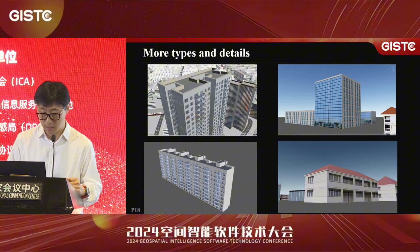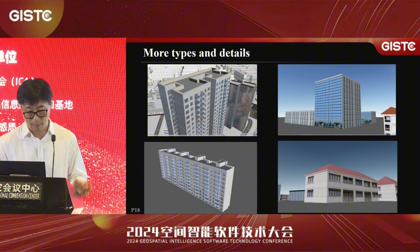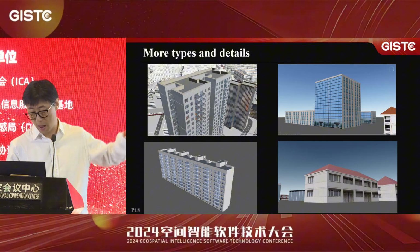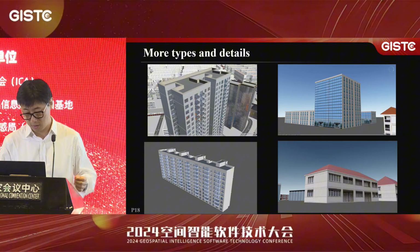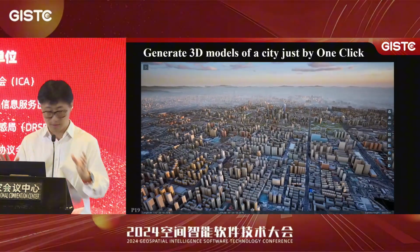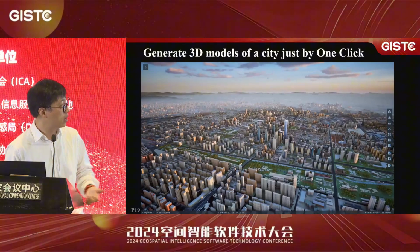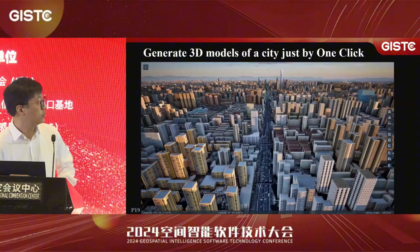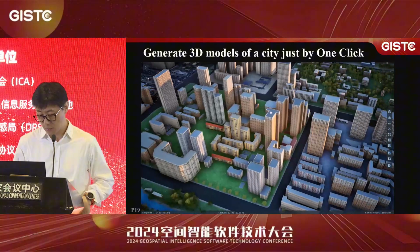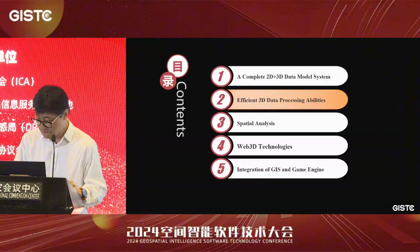As we see in these pictures, now more types and details are provided in these updated technologies. We can see the balconies, we can see the facades, and we can see the roofs. This is the final scenario, and we show this in our engines. All of the buildings have more details than ever before.